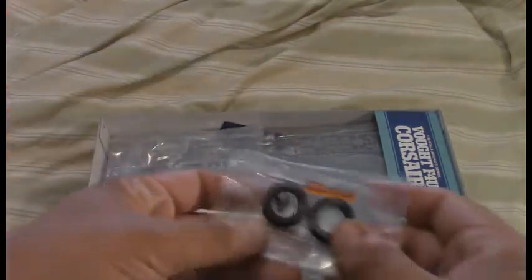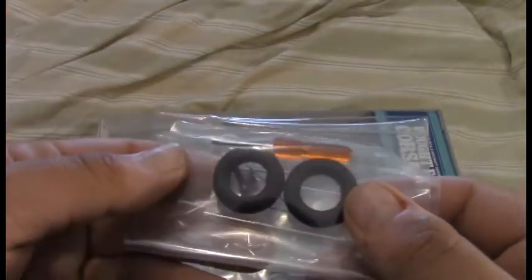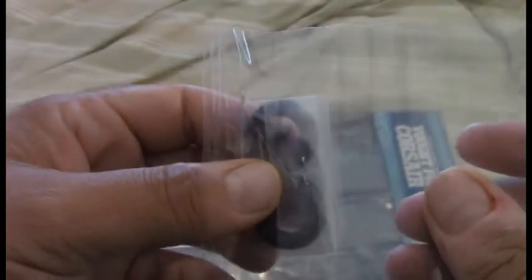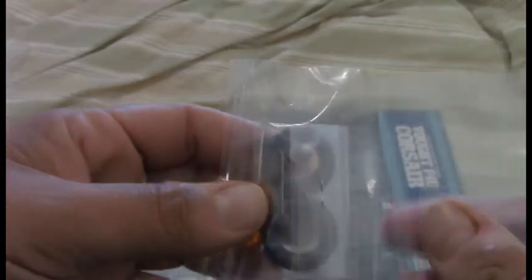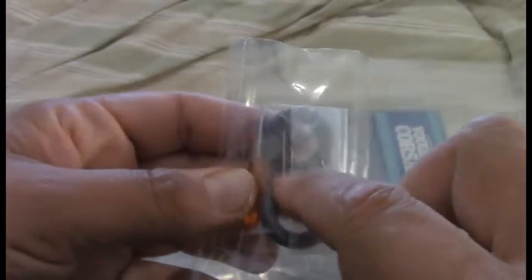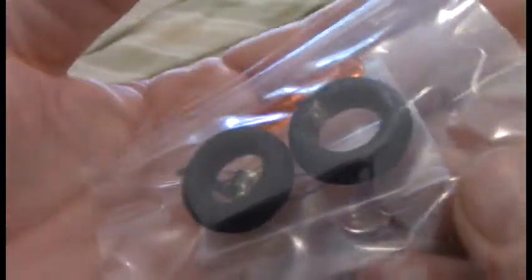Right off the bat, big fat rubber tires. Those are nearly about an inch across. Tiny little screwdriver, because there's a couple little screws that come with this. Not sure what they're for, probably for fixing the wing to the body or something. And a couple of metal axle pins. Really nice tread detail, though, on those tires. Look really, really great.